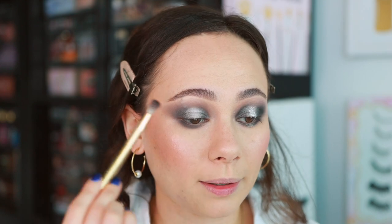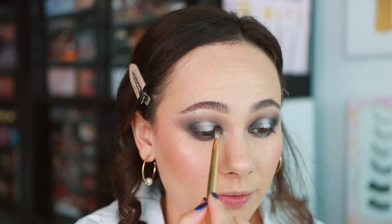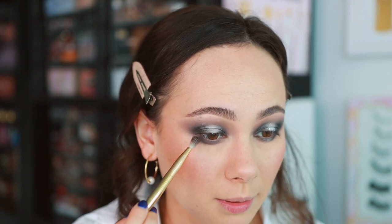I'm taking the matte black that's in here, and I'm defining the inner and outer corner and just blending and making everything more smoky, by the way. Like, you know, Pat McGrath, she made her products more expensive and didn't mention anything. So, I mean, e.l.f. is just doing it right.